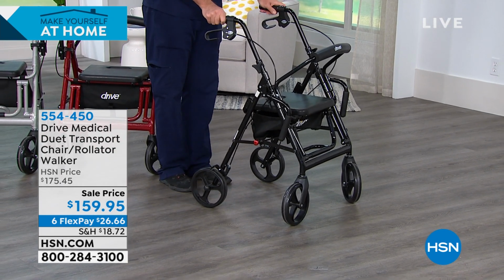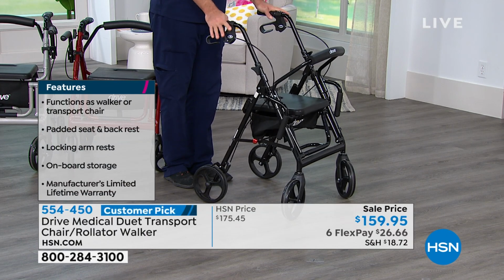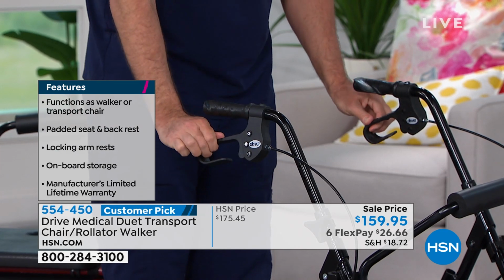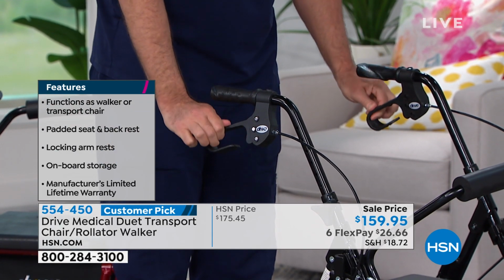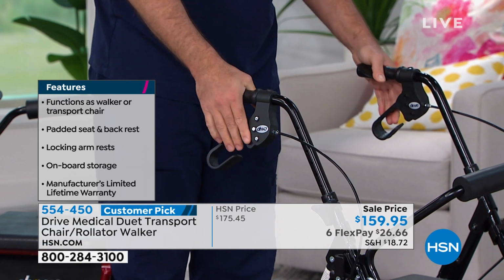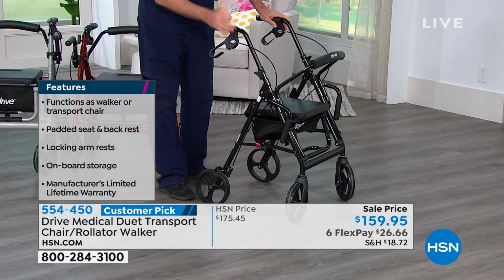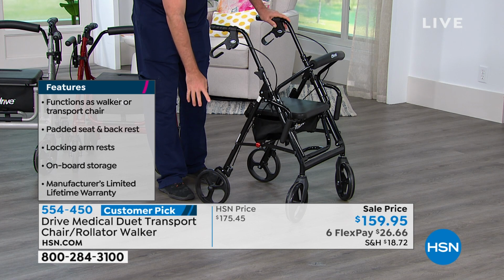So I want to start with these hand rests right here. Very stable, ergonomically sound. You have your brakes within reach, so you can reach them there and push down on them and lock them. So I'll do that one more time. You can reach them and lock down on them. That's a safety feature. Now the other thing is, you'll notice there's a very strong, solid, very ingenious steel structure here. And again, those 8-inch wheels that I mentioned.